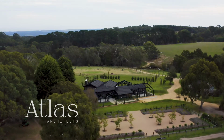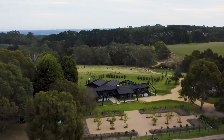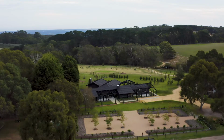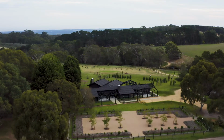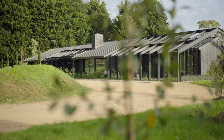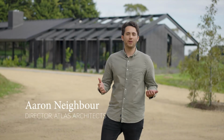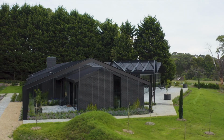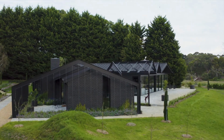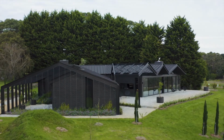We're here on the Mornington Peninsula at one of our exciting recently completed projects. Our clients purchased this property looking to create a wonderful family home while using the existing brick farmhouse built in the 1980s. We were engaged to develop a master plan for the overall site. The site area was 9 hectares, and we were to look at how the building was approached and how to integrate the extension into the landscape.